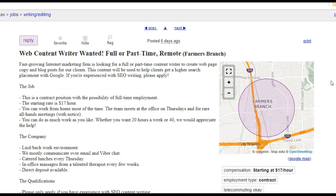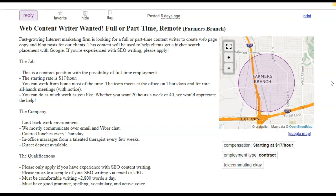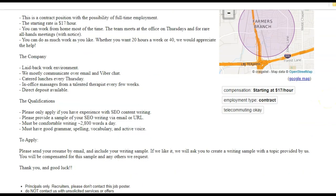This gives you the information that you need to get in touch with whoever is doing the hiring. So this is an internet marketing firm. Sounds like it's similar to the digital marketing companies that I regularly work for. Contract position, $17 an hour, work from home. And then it looks like you can take as much work as you would like. So it looks like they have a certain amount of work available and you claim it. So this looks like it could be a good option.